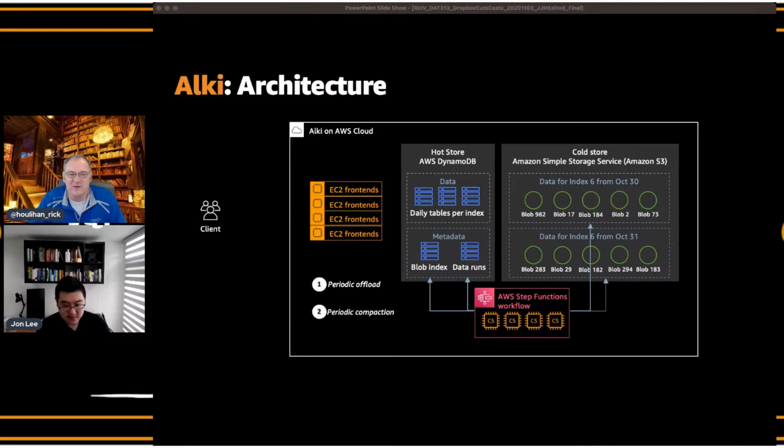Overall, what do you see in the future of Alki? Do you see this service growing, adopting new workloads across Dropbox? What does that roadmap look like? Yeah, so for Alki itself, I think the biggest lever we have for impact here is continuing to find other cold data use cases that we can migrate to. Maybe even identify some way to automatically find what is cold and move it to Alki.